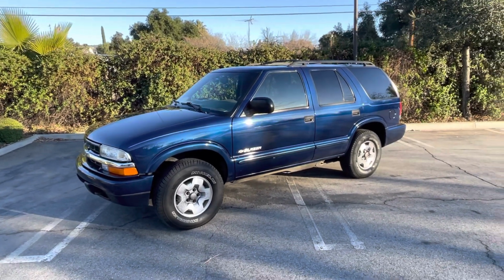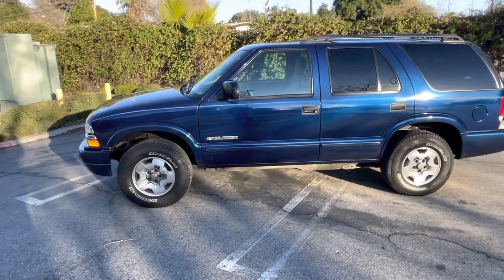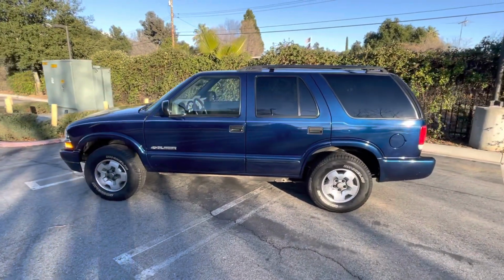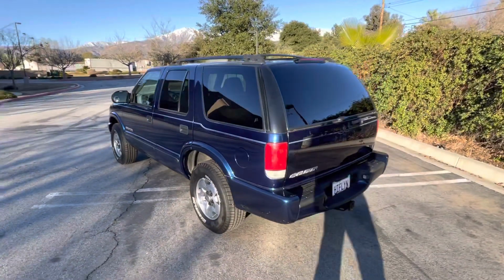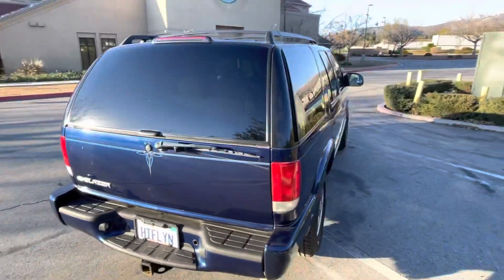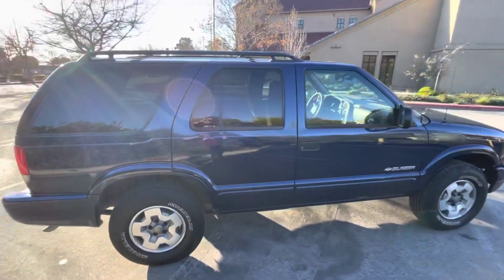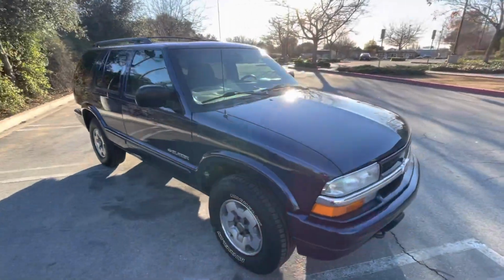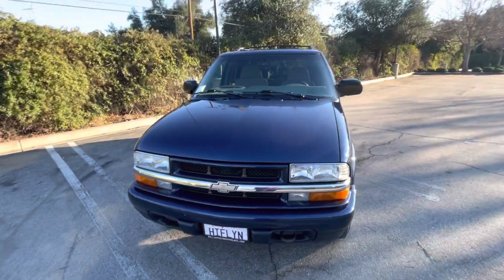Here is a quick walk around video of this gorgeous, nearly pristine 2004 Chevy S10 Blazer LS four-wheel drive with 84,000 miles. You can just see how absolutely clean it is. There's not a dent on it. It is just clean and straight as a pin. Very well maintained by the previous owner. And you can just tell.